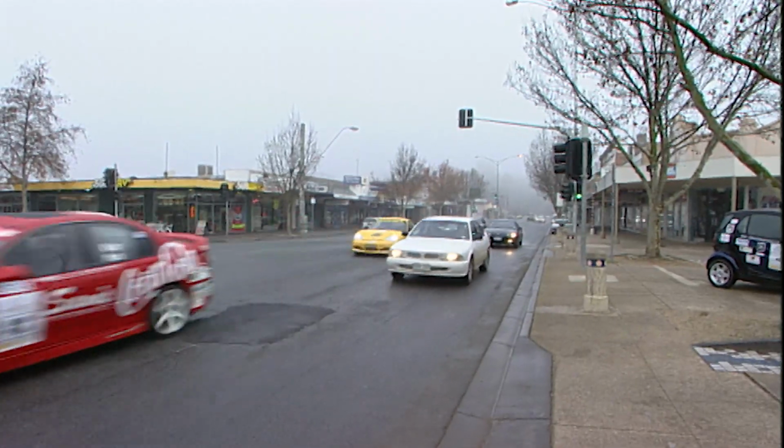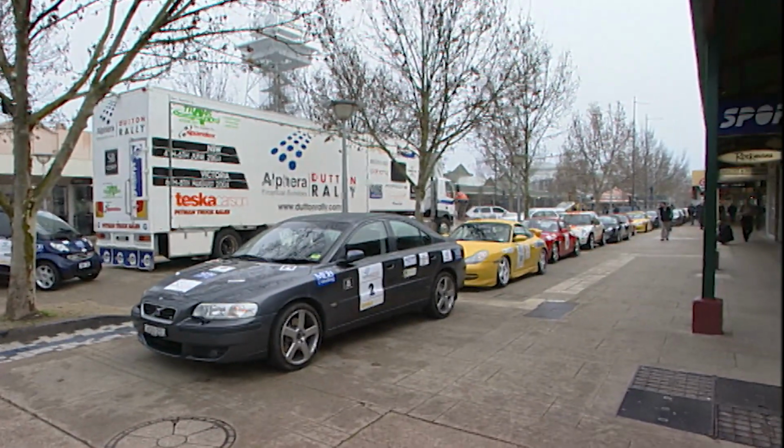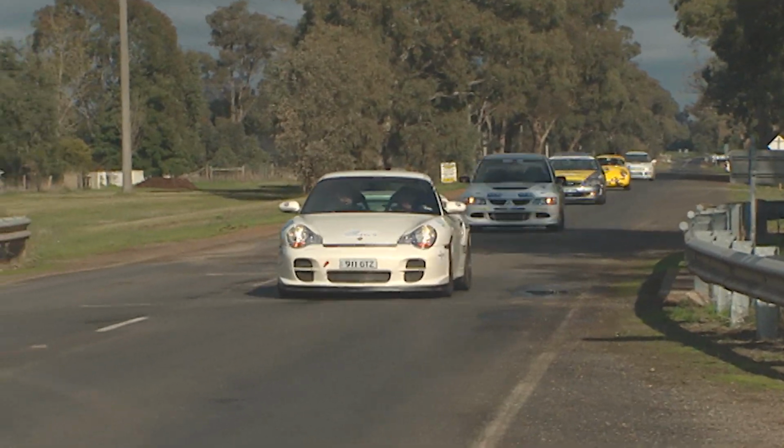Well, a foggy morning greeted drivers as they gathered for a display start in Shepparton's Maud Street Mall. It was then off to Winton Motor Raceway in northeast Victoria for a full day of circuit racing. Hello and welcome to day 2 of the Alphera Dutton Rally, and of course we're situated at Winton Motor Raceway, northeast Victoria. And now with Ernie Fuller in front in the Evo 3, that may soon change.